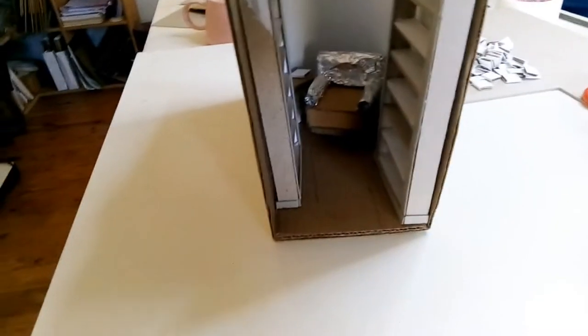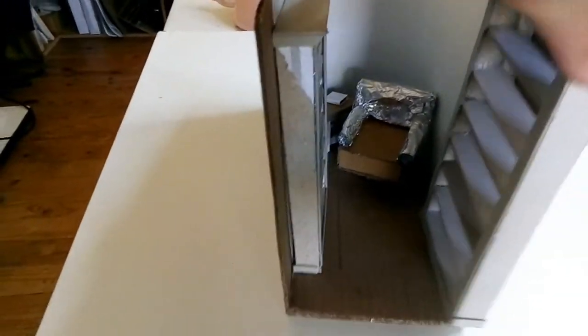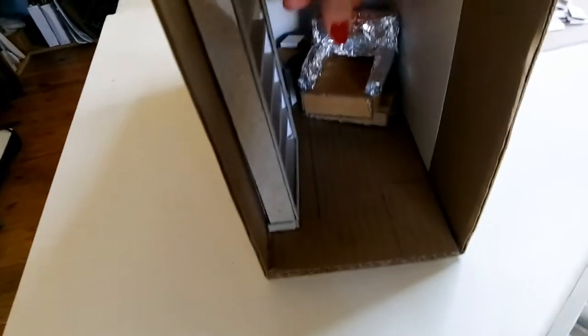This is what we have so far. I've made the two little bookshelves. Let me move that out of the way. And then further in, it's falling over. Further in, I've got a little table and then a nice little couch to sit on.